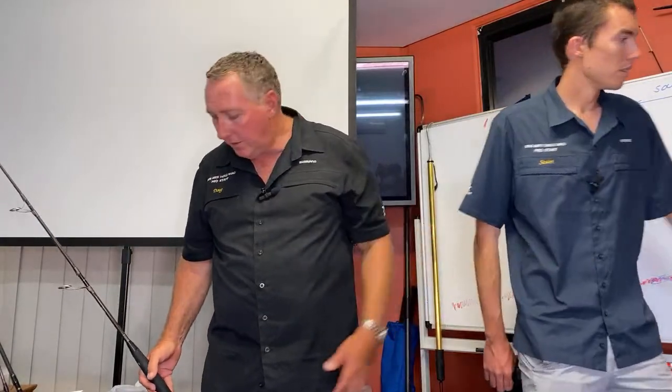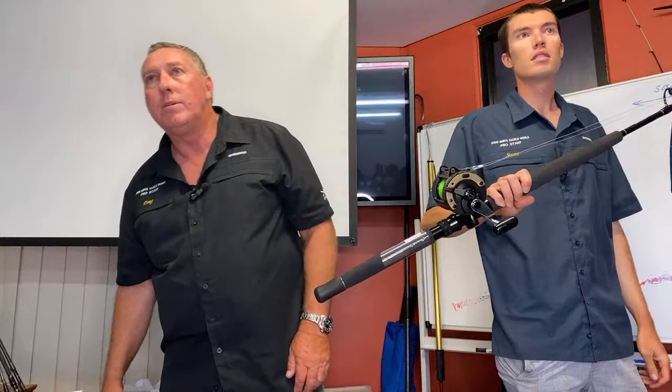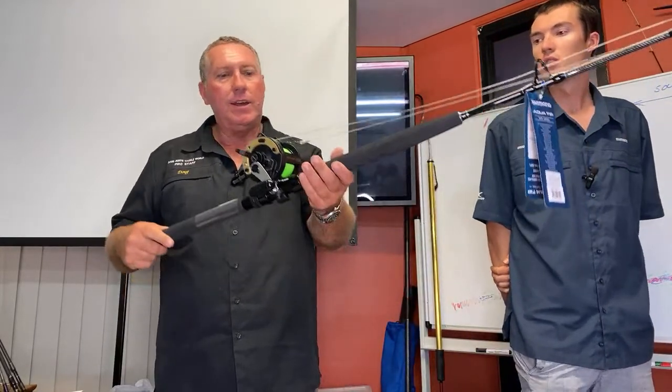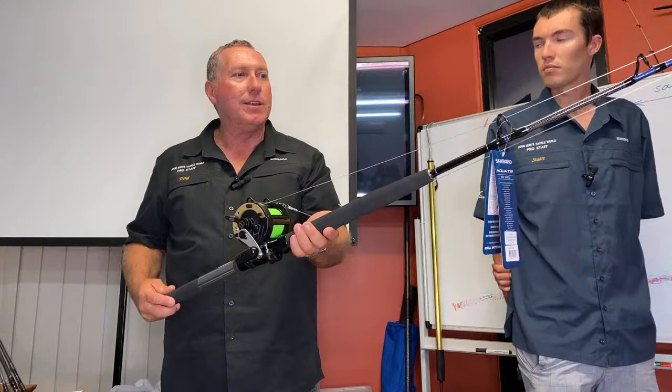Or the TLD combo that Stuart's got there. So do most people here have a troll TLD type combo that you would use? It's an overkill for the little dolphin fish, I can tell you that now. You wouldn't even know it was on there probably. I think it's the lure on the end at the moment.